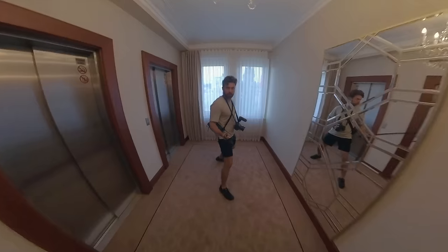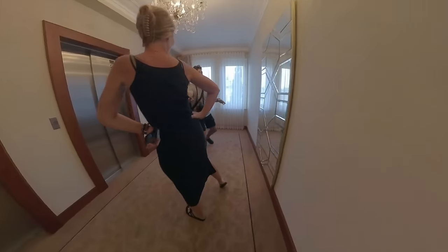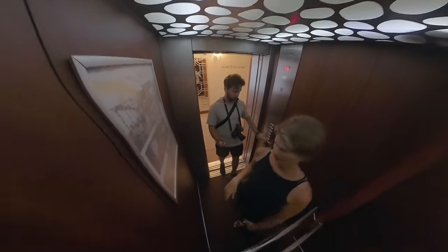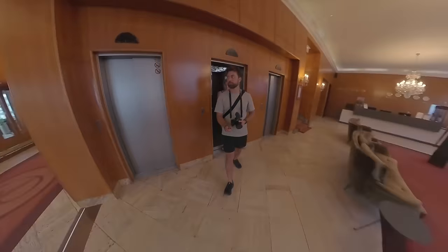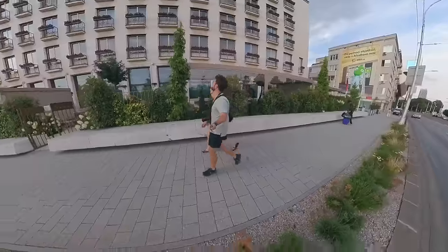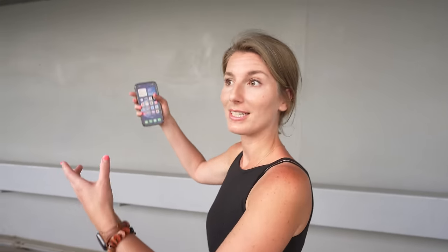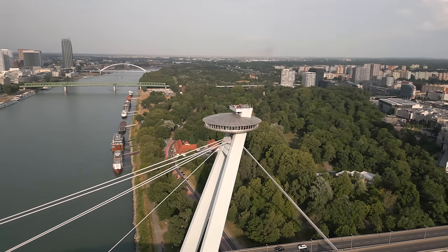That was super refreshing. We're gonna have one last stop while we're here in Bratislava. We're gonna head up to the UFO lookout and have a drink. Locked. Door closed. So the UFO Tower is like on top of the bridge. So I have no idea how we're supposed to get up there. I think the elevator is like in one of the cables that holds it up.